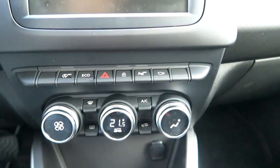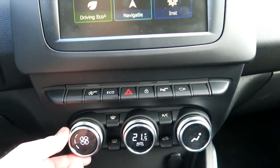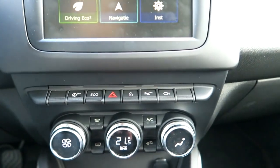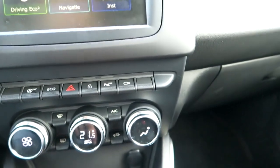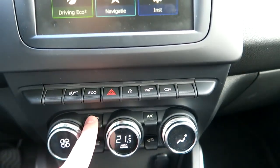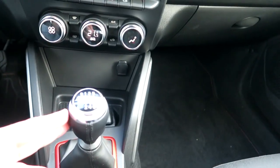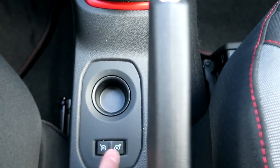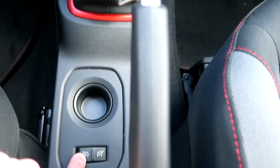So as I said, climate controls, this all feels a little bit better than the previous Dacia Duster. Click here for automatic air conditioning, which this car also has. AC buttons, all very nice. Rear defroster, front defroster. As I said, manual, 6-speed manual gearbox. And we have the cruise control options right here, which is also known from Renault's. Cruise control and limiter is right here in the bottom.